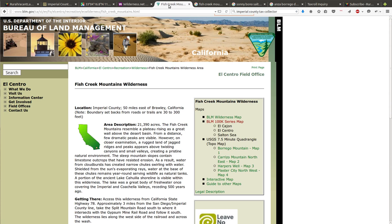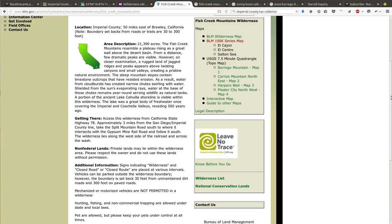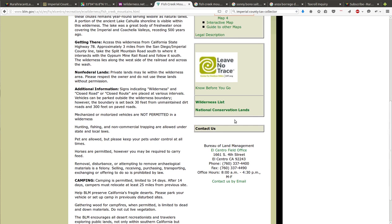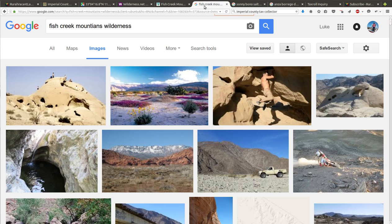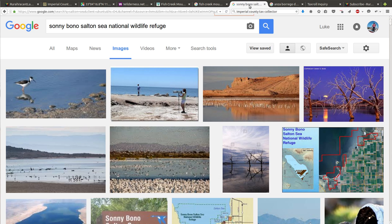Let's move on. I pulled up Fish Creek because I thought that was an interesting one. It's one of the closer, neat ones that isn't advertised. You're not going to hear about it anywhere without going and knowing about it and looking it up. This is the one I was saying: you can't drive your dirt bike on it, but you can go hunting. You can ride your horse and you can hunt. I think that's something special. Here are pictures of Fish Creek. It's got these wild rocks with holes in them, and I think that's where the water's hiding.